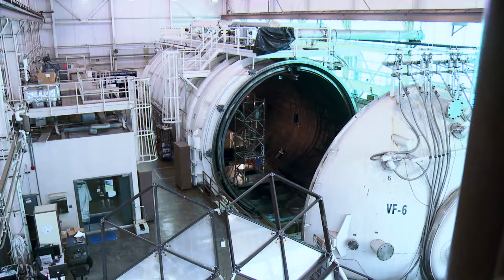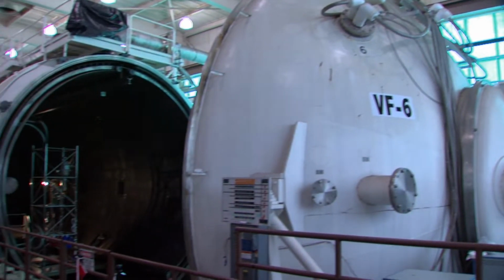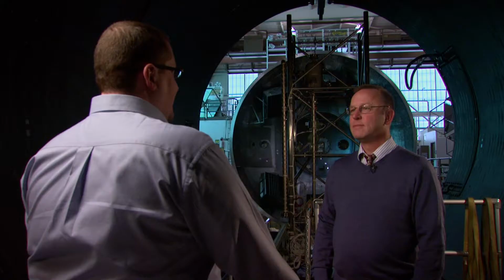So in the Stirling engine test facility we were in previously, the experiments were set up on simple test stands. But now we're in another facility that is quite a bit more grand. Lee, can you tell us a little bit about where we're standing right now?